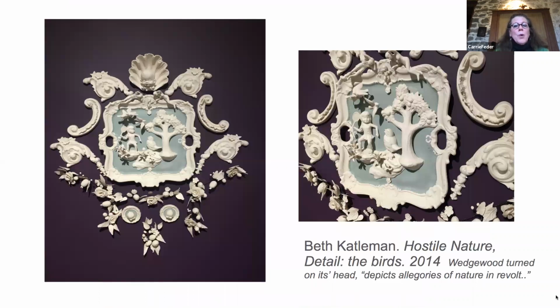Beth Katleman does porcelain work that is very intricate and elegant, based on Wedgwood decorative arts and architectural detailings, but yet have hidden sort of sinister commentary within them. And this one is called Hostile Nature, Detail the Birds. And if you look closely, you can see that there's a girl with a tennis racket beating off a flock of birds and being confronted by a little chirping bird. Tippi Hedren, beware. Next, please.